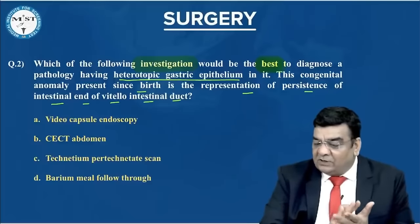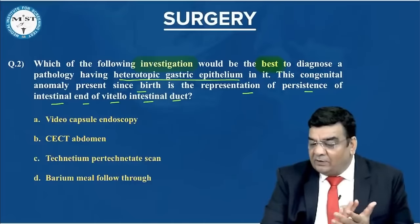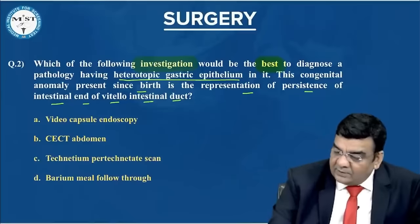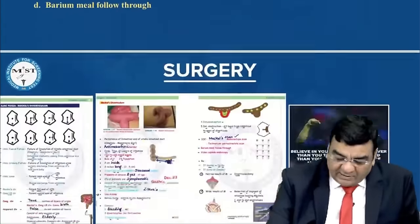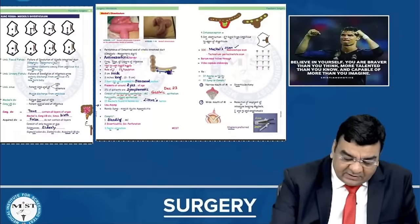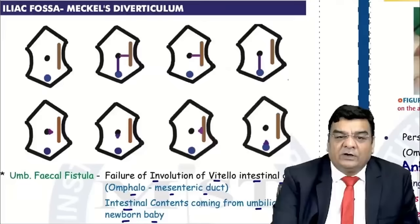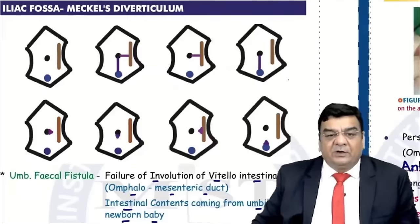Yukta, Kaushal, Pulak, everyone, Mayank, Sagar, Sonkate, Chirag, you are absolutely correct. Okay. Right. So it should be a radioisotope scan. Let us quickly have a look at Meckel's basically. So just to remind all of you, beta, because this is an important area from where anatomy questions are also picked up.